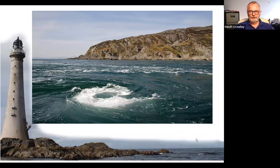This picture is taken in the Corryvreckan. We didn't talk about sailing through there, and maybe that's a topic for another day, but the Corryvreckan we would find is a place on the route and known as the Great Whirlpool.